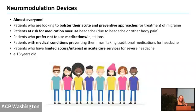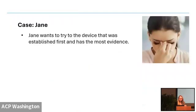And this is the interesting part that you'll find out, that many people who don't have insurance can actually get the neuromodulation devices without a prescription. There is only one device that is approved for under 18 years old, for pediatric use, and a lot of pediatricians use them, even Cephaly, even though technically the FDA approved it for 18 years of age and up.